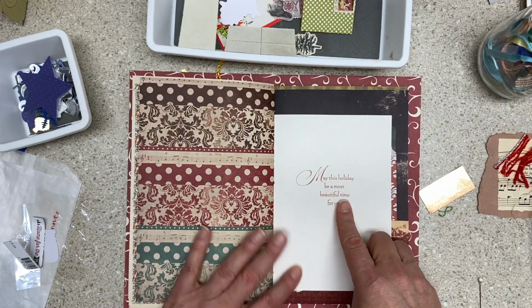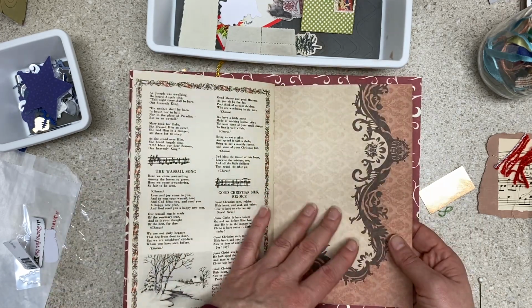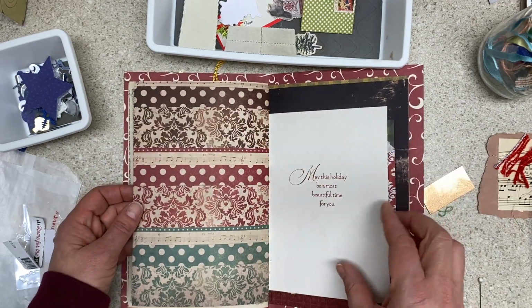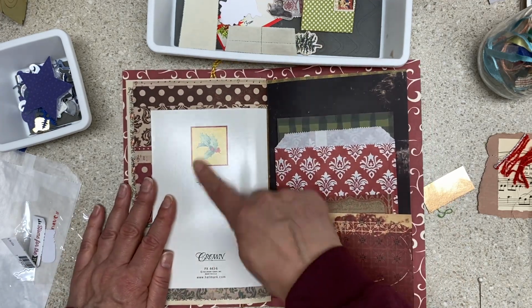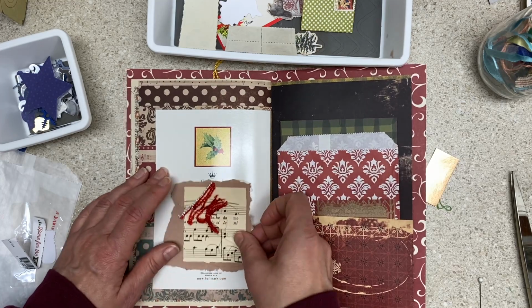May this holiday be a most beautiful time for you. And I love this paper. That's why it had to come in, because the back, I loved the back. This, I would probably cover this up. Ooh, maybe I will. That's not quite big enough.